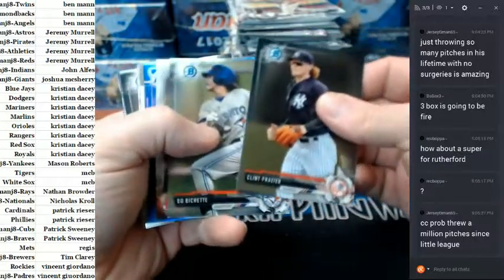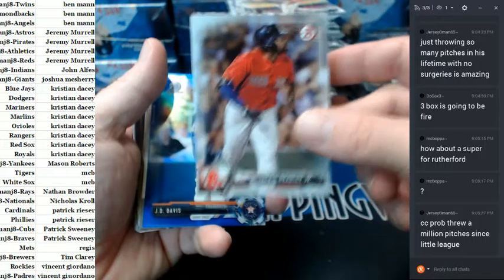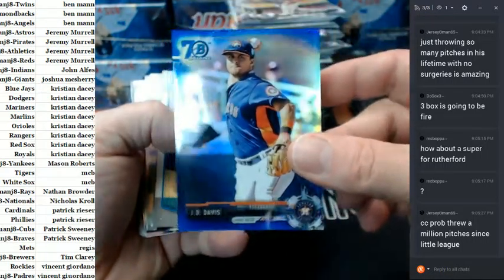Boy, he's been in the league 16 years. A silver for Jackie Bradley of the Red Sox. A J.D. Davis 30th anniversary blue.